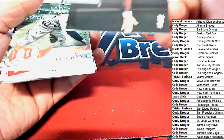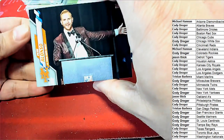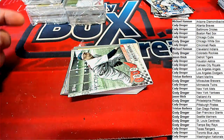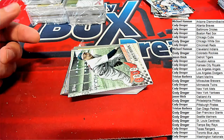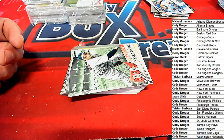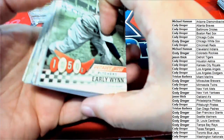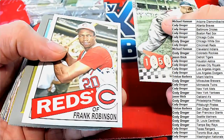Here's a Pete Alonso. Oh, nice. This is a short print. I wonder if it's a super short print. We'll have to check that at the end of the break, but this is a great Alonso. I hope it's a photo variation super short print, but we shall see at the end of the break just how rare that one is. That could be a big hit for Cody D and the Mets owner.